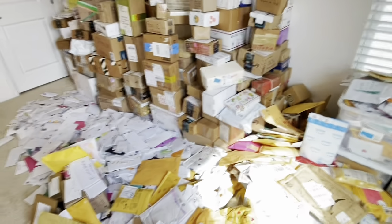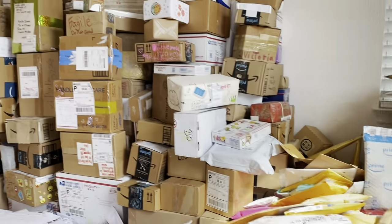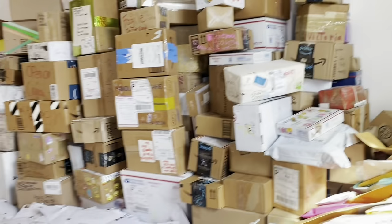All right, you guys, so we are on to the letter O, and O stands for opening fan mail. So we are in my fan mail room. Look at all this, you guys. Look at all of this. All the love. There's literally heaps and mounds and piles of fan mail. You guys are the best.